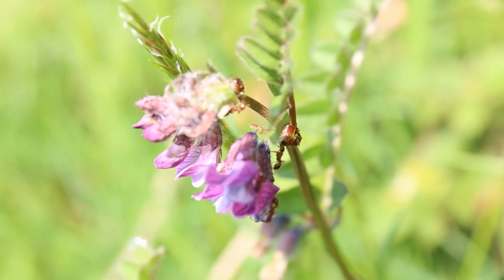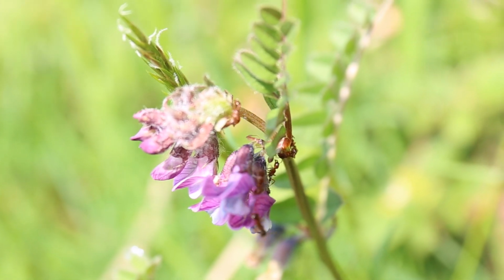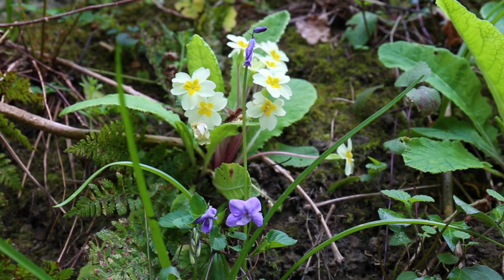Mini beasts also aid in seed dispersal, with ants being one of the most important species on the planet for this. All of the wonderful UK wildflowers which are currently blooming rely on pollinators. Natalie has been exploring the farm to highlight some of the spring wildflowers you're likely to see at the moment.